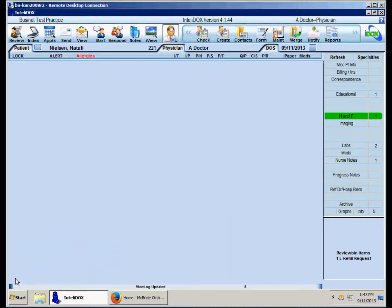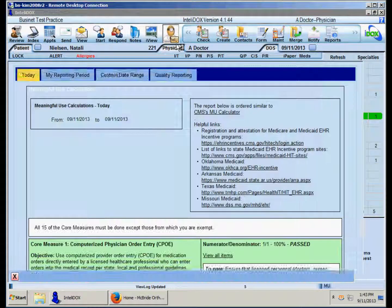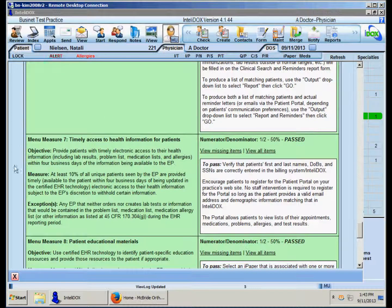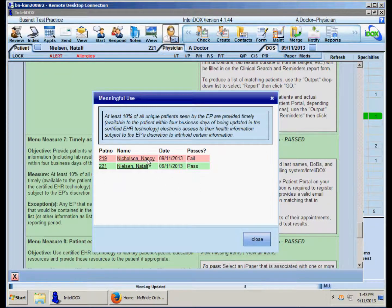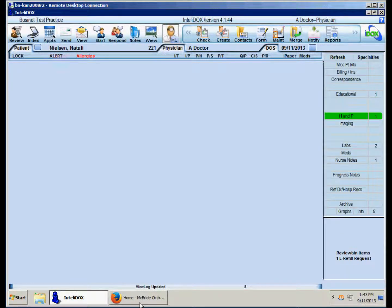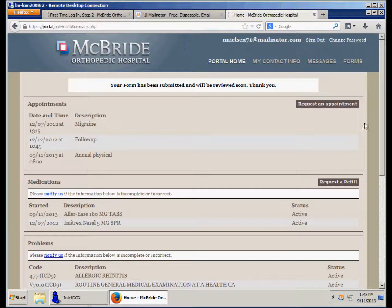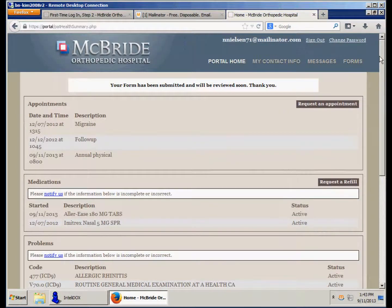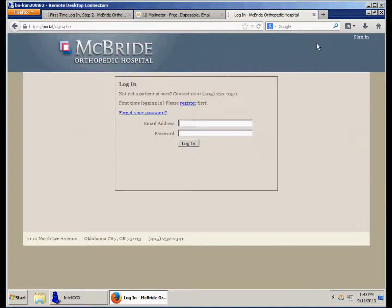Using a patient portal is an optional or menu measure for the 2011 edition or Stage 1 of meaningful use, but will be required to satisfy meaningful use starting in 2014. And the demand for patient portals is on the rise as patients of all ages and backgrounds become more accustomed to immediate access to their personal data. Installing the InteliDOX patient portal now helps your patients participate more fully in their health care and helps your practice prepare for the day when portals are required.